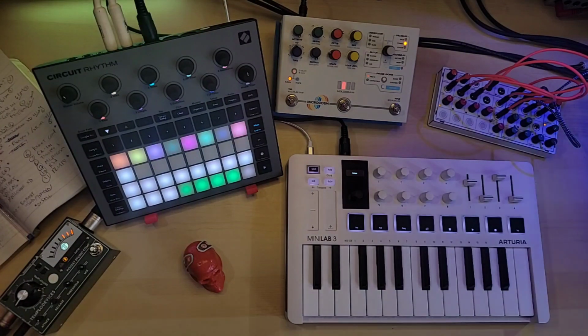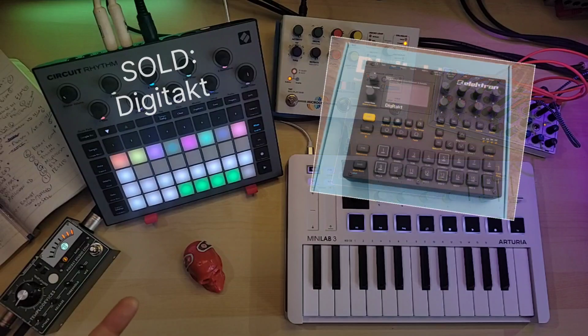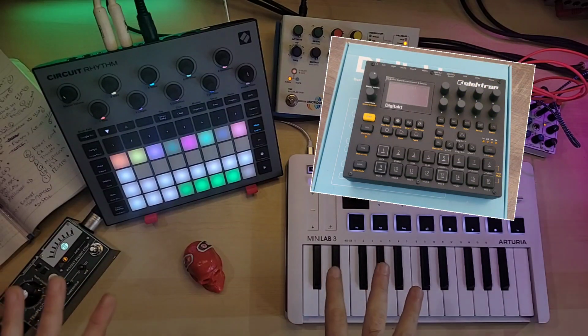Okay, so this brings us to the first piece of gear I sold or traded in 2024, which might be a bit of a semi-controversial one. It was the Elektron Digitakt, the first version. Basically, I got it for a really good price secondhand. Like, I couldn't pass it up.